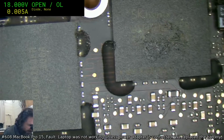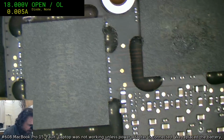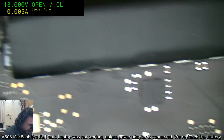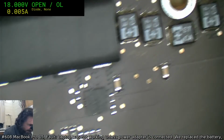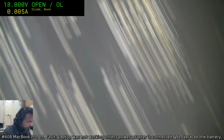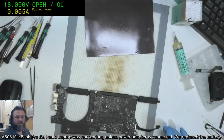Every now and then we would get corrosion around here on some of the VRAM bits and pieces, but this one seems okay. It's got a bit of dust, but it doesn't look like it's actually anything problematic. I'd say at this point we throw it into the chassis, test it, see what happens.